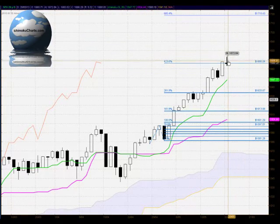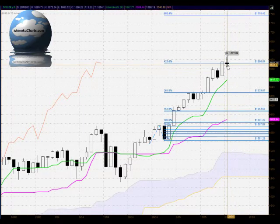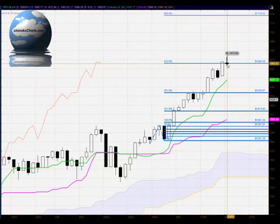And today though, with the sellers taking control, with this potential bearish candlestick reversal pattern, it does suggest a good possibility of a change of trend, and the very small body on the candle denoting the loss of momentum by the buyers suggests potential for a change of trend. So we will be on the lookout for a lower high and a lower low.